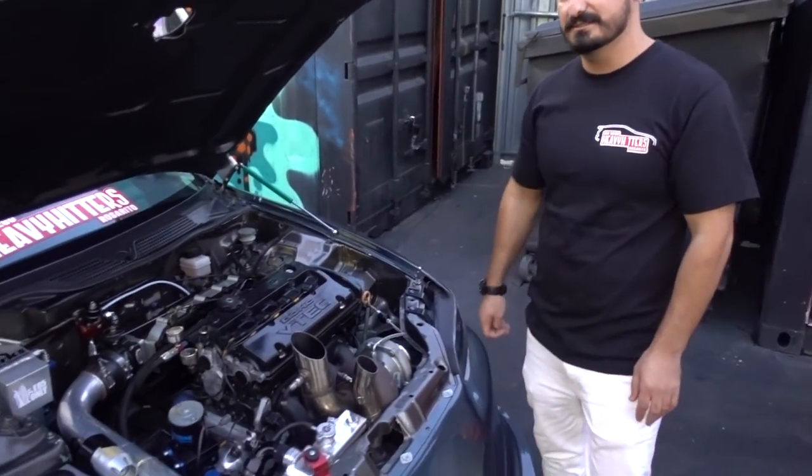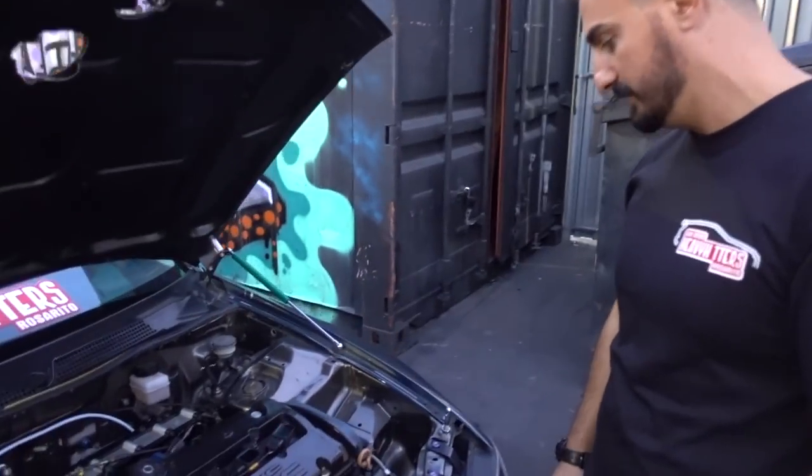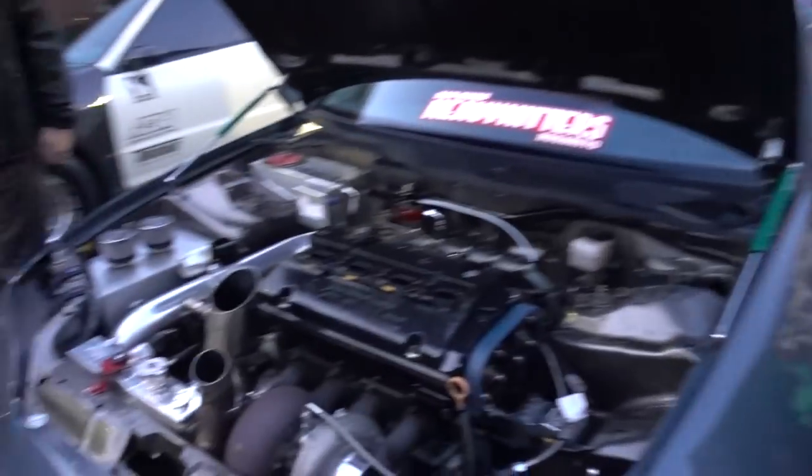What turbo is it? You said it's a 74. Oh, it's a 67. It's a Garrett turbo, 67 millimeter. Nice. On this one, we're going to turn it up to about 1,000 once he gets the car figured out and going straight.